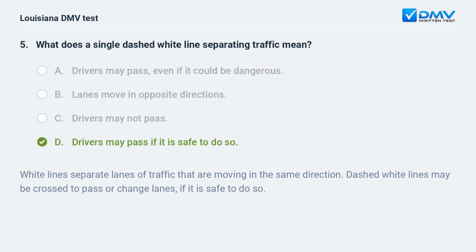D. Drivers may pass if it is safe to do so. White lines separate lanes of traffic that are moving in the same direction. Dashed white lines may be crossed to pass or change lanes, if it is safe to do so.